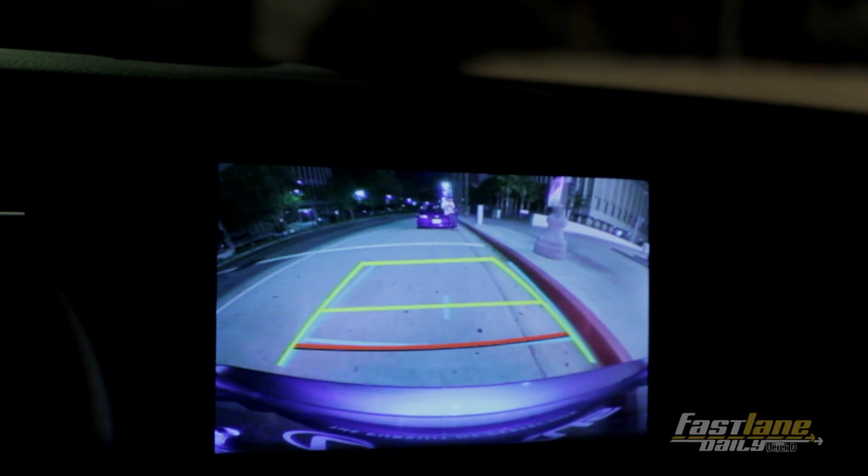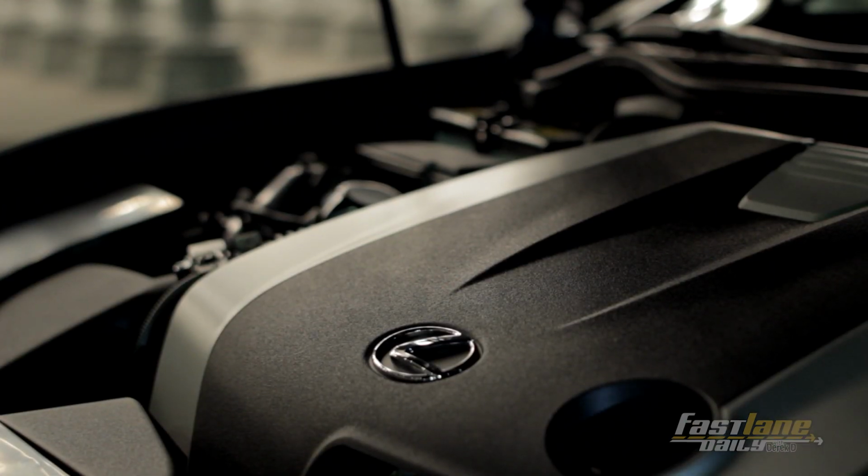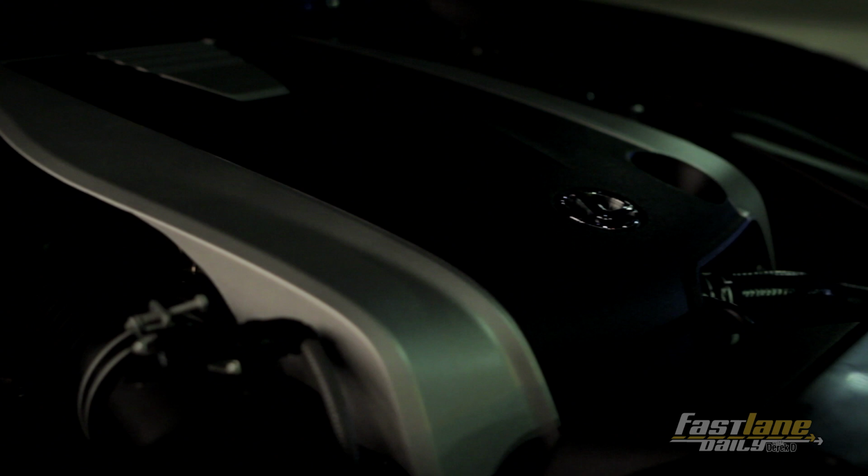Okay, so what's worth driving a coupe if you're not going to talk about what's under the hood? From the IS350 and the GS350, you've got the exact same motor. It's a 3.5 liter V6, 306 horsepower, which is really good, and you're going to notice that, 277 pounds-feet of torque, and an 8-speed transmission, which is called 8-speed Sport Direct Shift transmission from Lexus.